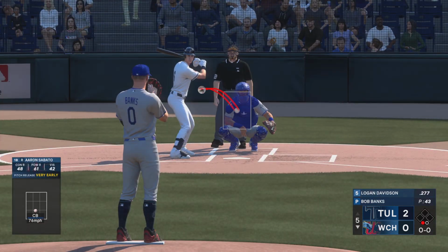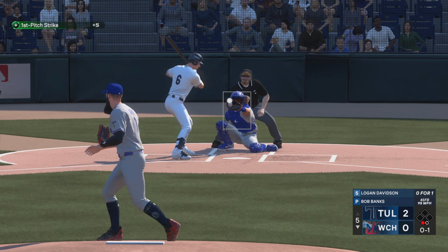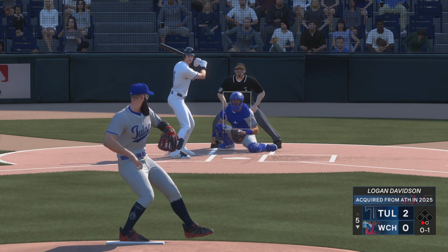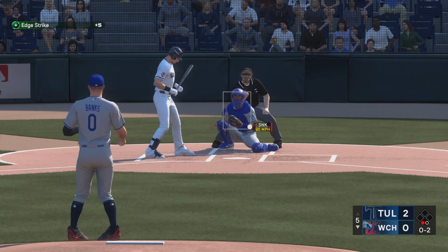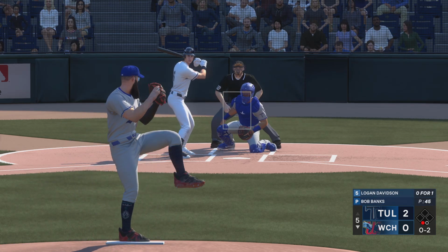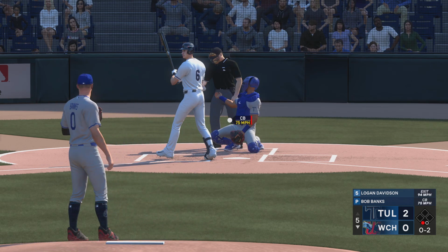Digging in for the Wind Surge, Logan Davidson. Went down looking on 3 pitches last time. Might have a more aggressive approach this plate appearance. Out on the mound, he's been throwing lots of strikes, so the hitter might decide to be aggressive over the middle. Sure, he's got good stuff, but you can't hit it if you don't swing, and he's not missing the zone.